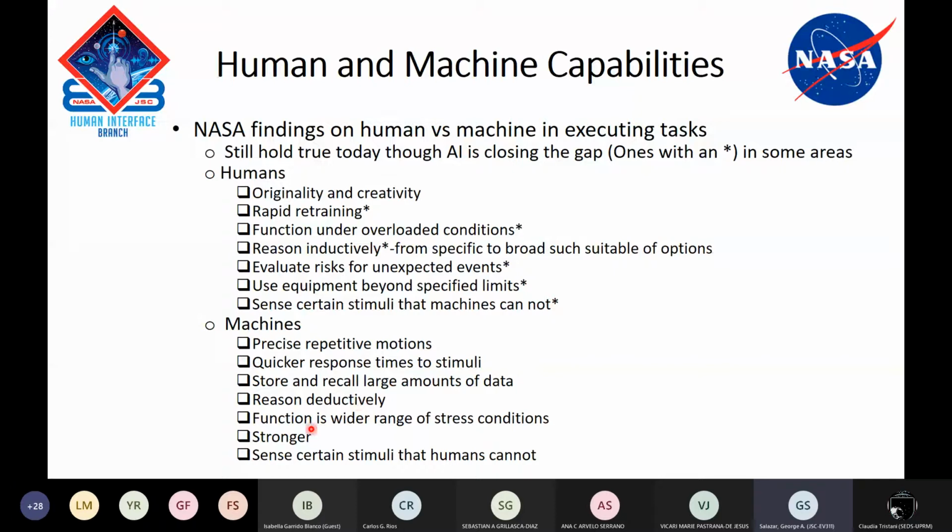Functions in a wider range of stress conditions. Basically, this means that the computer can operate in environments that are way beyond humans. Hot conditions, rain, snow, and things of that sort. Obviously, machines are stronger. The robot that we have is called Robonaut 2. It can hold 20 pounds straight out with its arm extended for an indefinite period of time, as opposed to a human who can hold 20 pounds only briefly.